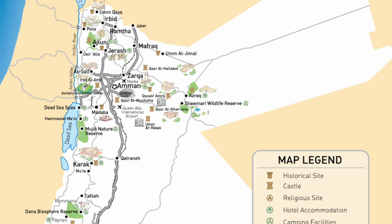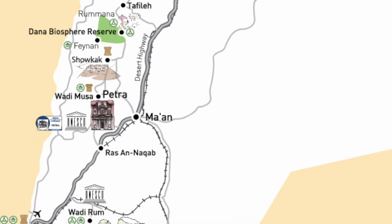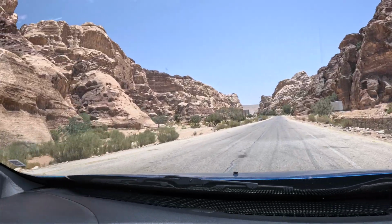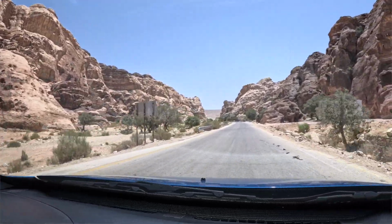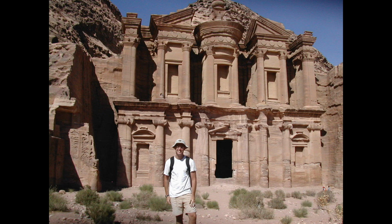The gateway to Petra is the village of Wadi Musa, which is about a 3-hour drive from Amman and just a little bit more than that from Aqaba. Although there's bus connections from both cities, you'll likely find that renting a car will save you a lot of time. I first visited Petra as a solo traveler way back in 2002.